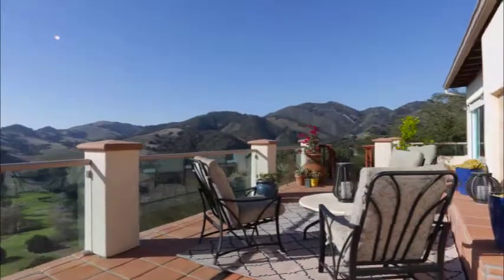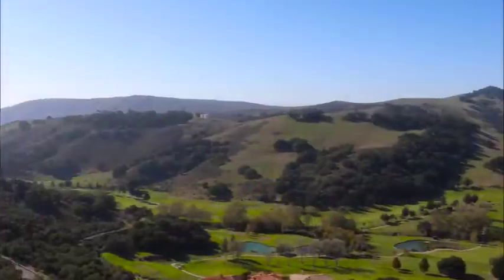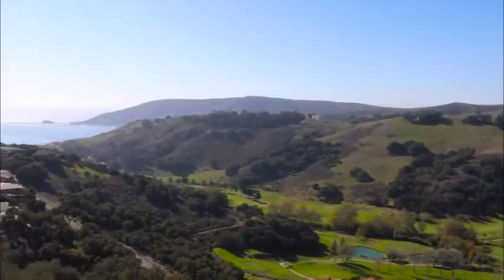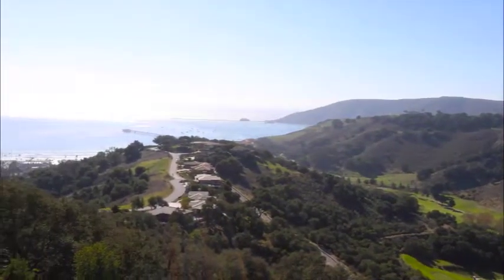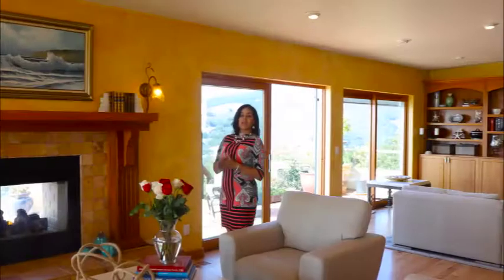Beyond the private gates of one of the most prestigious neighborhoods in Avila Beach is the San Luis Bay Estates, where this sprawling Mediterranean-inspired luxury home awaits. The light-filled great room is adorned with a beautiful indoor-outdoor gas fireplace with a cherry mantle, soaring 10-foot ceilings, and 50 feet of custom-tinted stained glass doors that let the wonderful ocean breeze in.